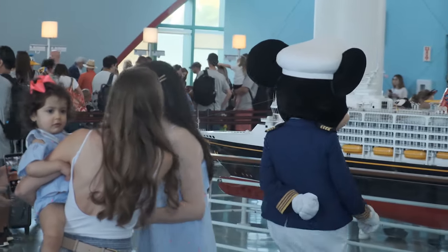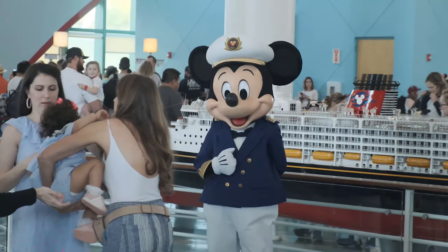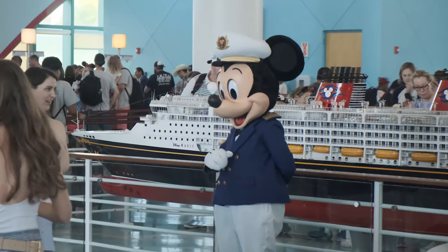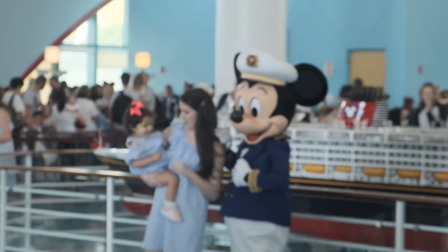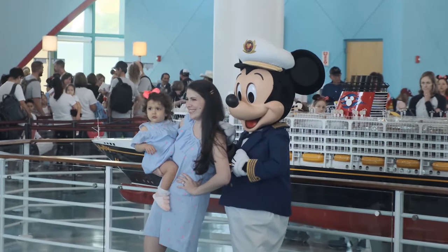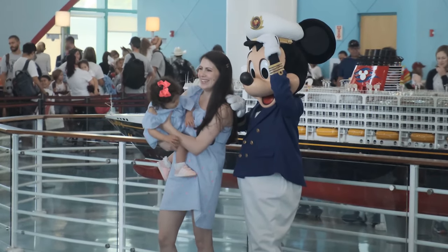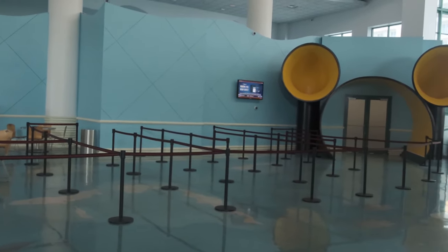I really gotta give the people in these costumes a lot of credit. They do an amazing job, not being able to speak, carrying around a big head like that. They do an amazing job. What terrific cast members. And who doesn't love Mickey?